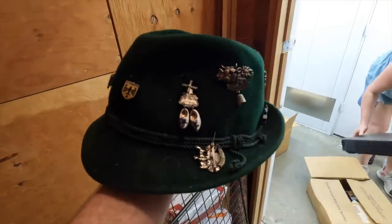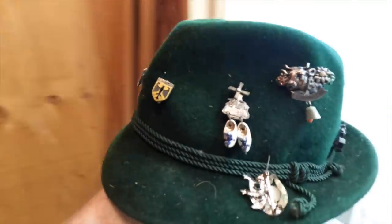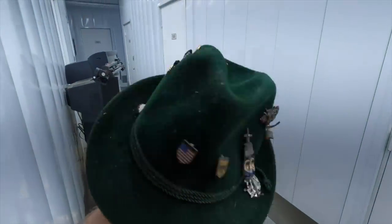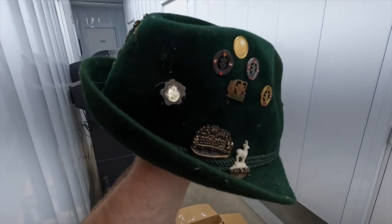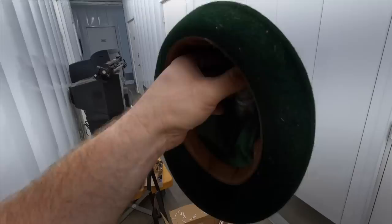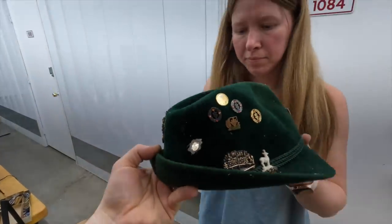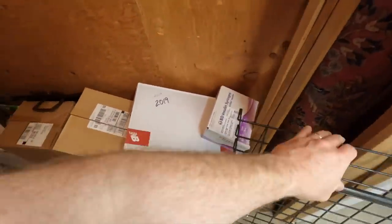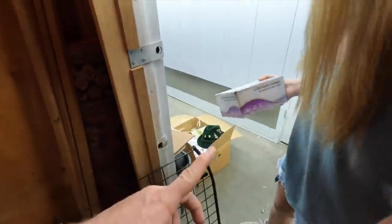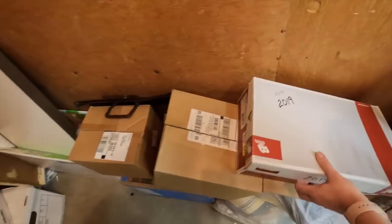Look at this hat. That's cool. Oh, excuse me. Dusty in here. It folds. Look at this. Oh, this is a really old hat. Got some cool things on it. Okay. So let's see what else we have in here. Oh, were they a diabetic? I think they were diabetic. Those are needles. Oh, they were diabetic. Okay, that's personal.